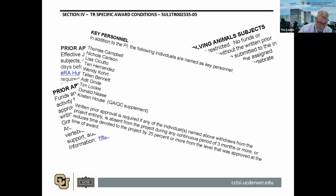So if you're supporting them at 50%, they can only go down to, I think it's like 38% or something like that of supported FTE before you actually have to write and communicate with your program officer, your grants management specialist, to get approval to reduce that funding or even increase that funding by more than that 25% bracket.